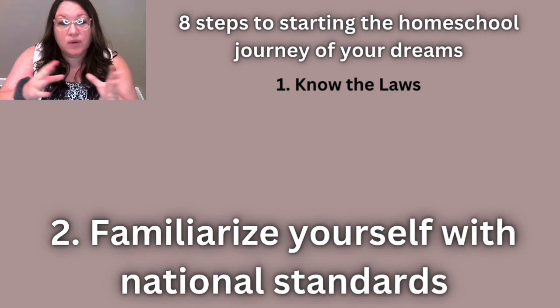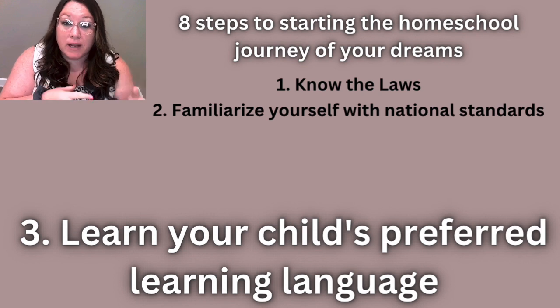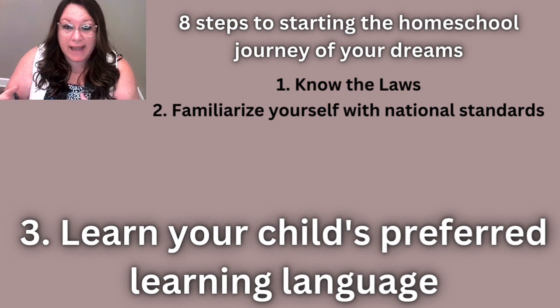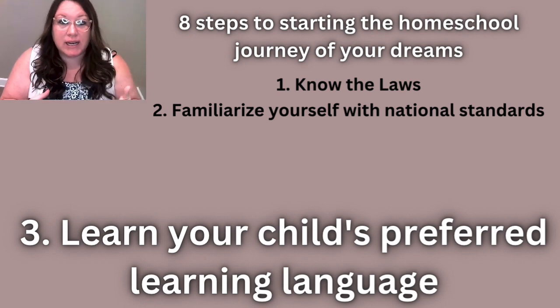Now, steps 3 through 5 kind of go together. You're going to learn your child's preferred learning language. You're going to learn your preferred teaching method. And then you're going to go through all the curriculum and decide which is best for your family. So step number 3, the learning language. This is something I'm super passionate about. It would be like you teaching your child in Spanish and expecting them to learn it in English.